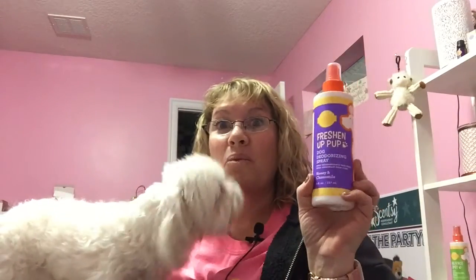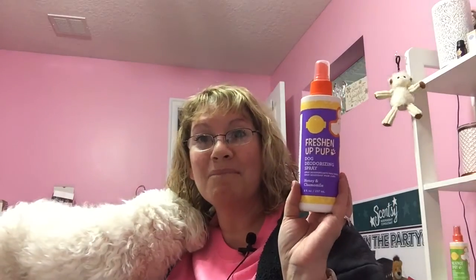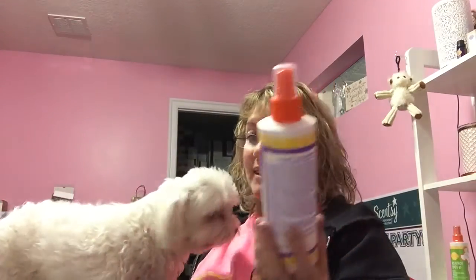Oh, look at this. So we got a full-size product of Freshen Up Pup. Those of you who don't know, we do have actual Scentsy pet products now. Shampoo, a no-knot spray, and a Freshen Up Pup, which I'll do a video on. So this is a deodorizing spray, which is so cute. It's called Freshen Up Pup. And look, it's a full-size sample. So that is pretty cool. Well, it's not really a sample. It's a full-size product. But you get to use it on your animals. Right, Winston? Okay, do you want to sit down now just a minute?